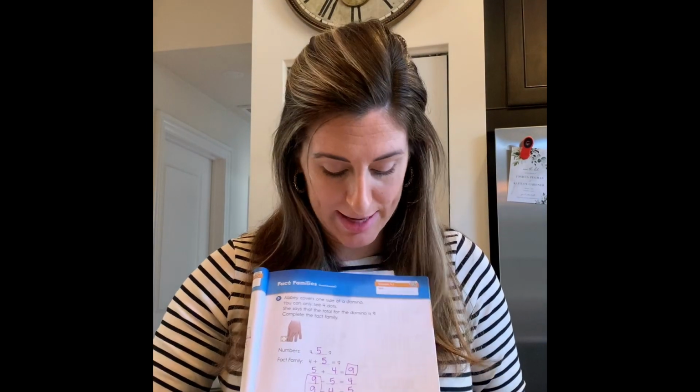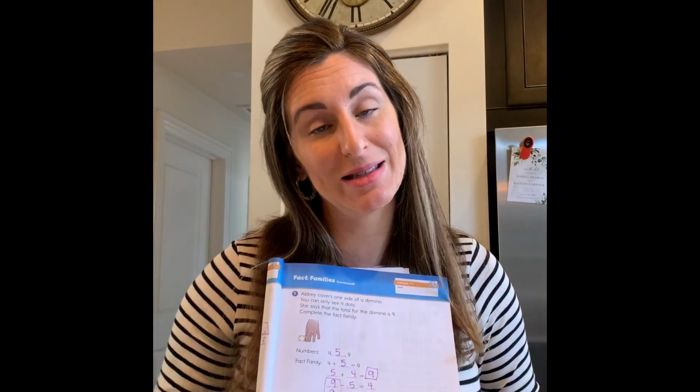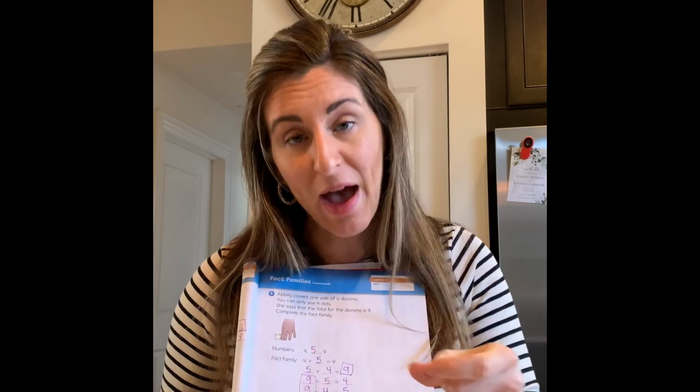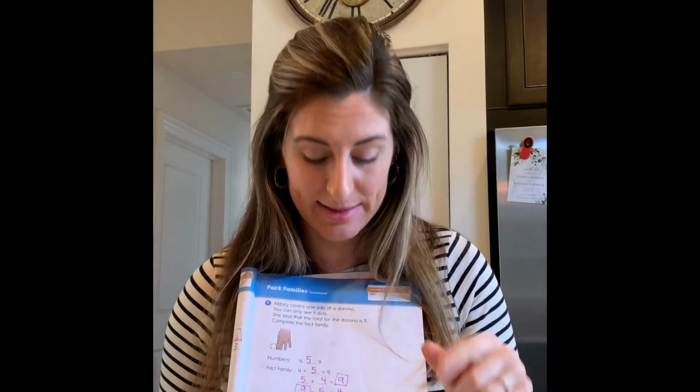sentences, I should say. Number 6 says, Juan does not know the answer to 12 minus 6. What addition fact could he use to help him find the answer? Another think addition problem. We know that Juan needs help solving 12 minus 6. We know that 12 is the big number because it's at the beginning of that subtraction sentence. So that must mean when I think addition, I won't know one of the addends, one of the numbers that we're adding.